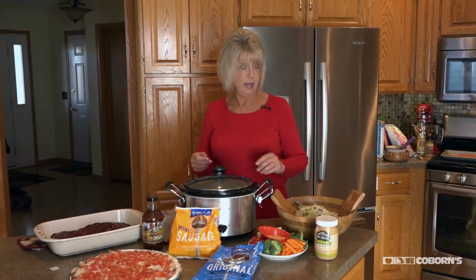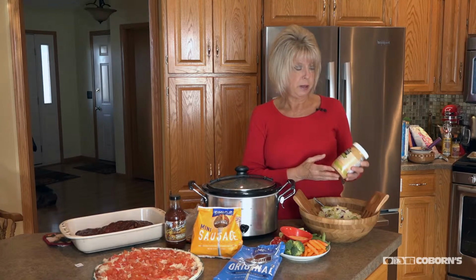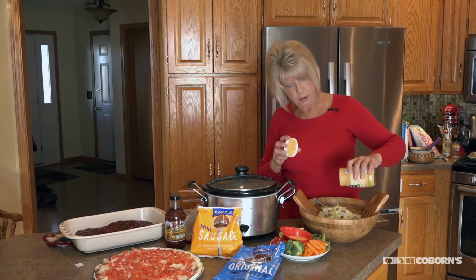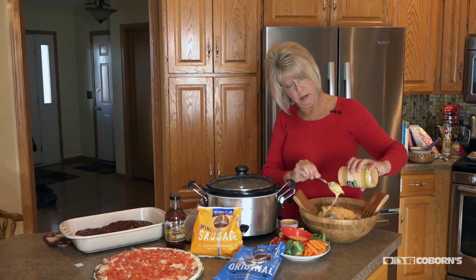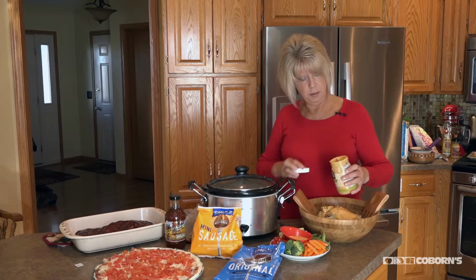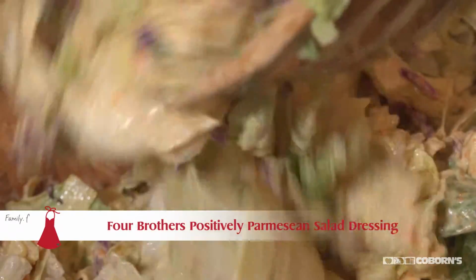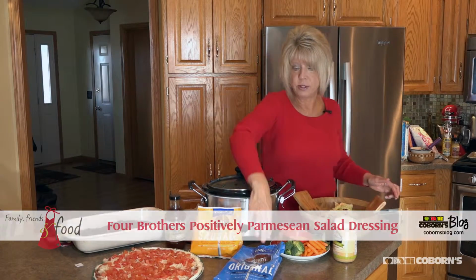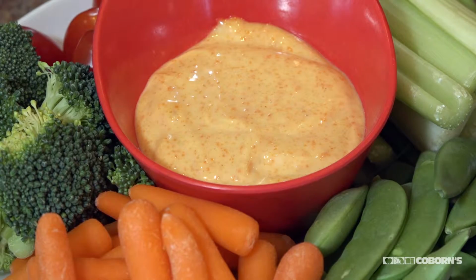Okay, the next thing we're gonna do is the salad dressing. And if you haven't had a chance to do this, it's Four Brothers Positively Parmesan salad dressing. And again, this is awesome. It's got a very cheesy flavor, which I am a cheese freak. I'm gonna pour this over the top of a regular salad, nothing fancy. And I'm gonna mix that up. And you can add all different things to this. You could add onions to it, you could add tomatoes to it. There's just so many different things. Black olives is another one that you could add to it. The other way of serving this is I also put together a veggie tray, and it is wonderful as a veggie dip.